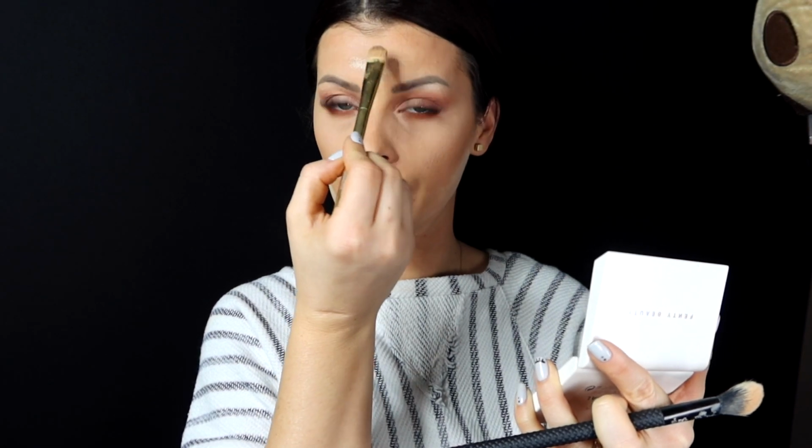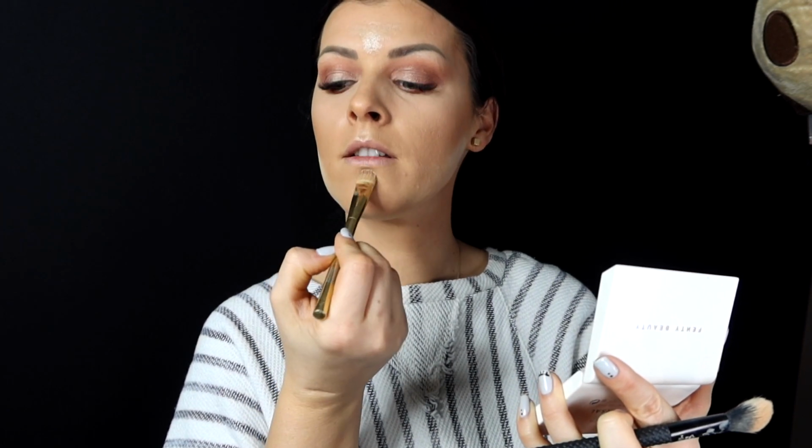Now I'm gonna go with the concealer, a little more on this cheek. Wipe this extra powder so you can see the nice contouring right here.